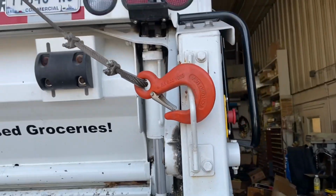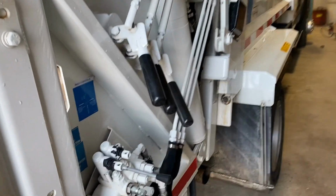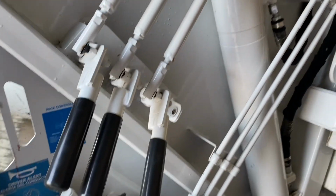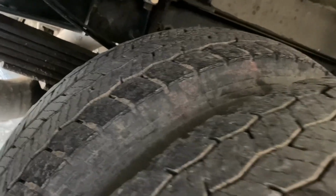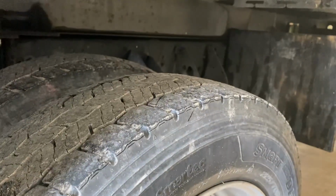Really haven't used the winch at all yet either. It's not something that we do because we only do residential, but this would be your winch lever. So we haven't really used it at all, so we don't really have any maintenance schedule on that since we don't have any customers that require it at this time. As for the tires, guys, still good tread on them. Like we said, 11,500-ish miles on it as of the making of this video.